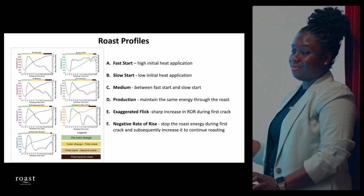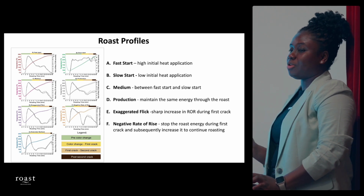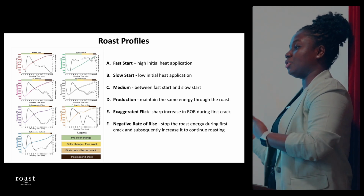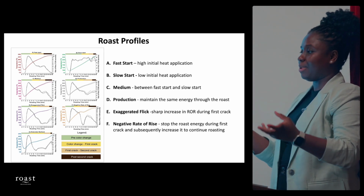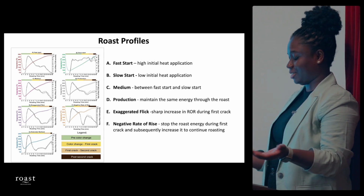And then the second defect we looked at was negative rate of rise, meaning sometimes in a roast, your roaster could go off. The roast will just stop, and you have to start again and continue. So the question we had was, when these, in quotes, bad things happen, would it really affect your coffee, like how people in the industry believe, for example?